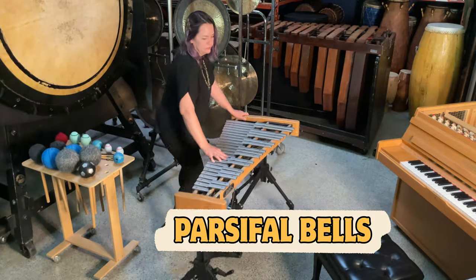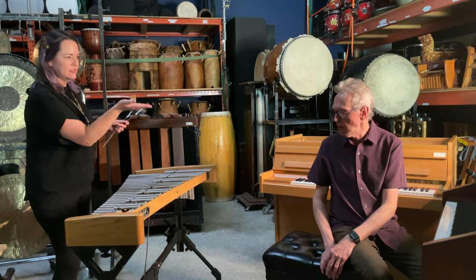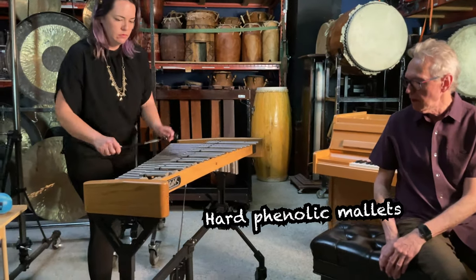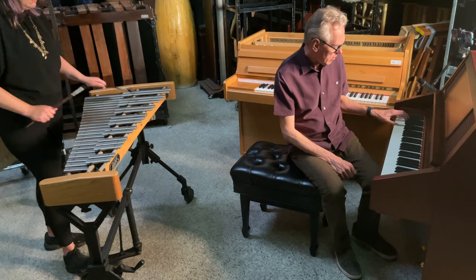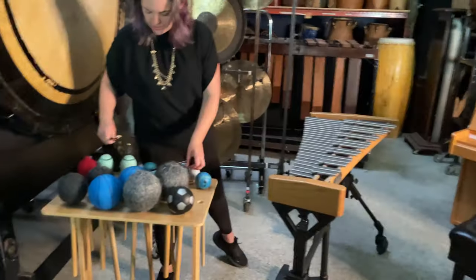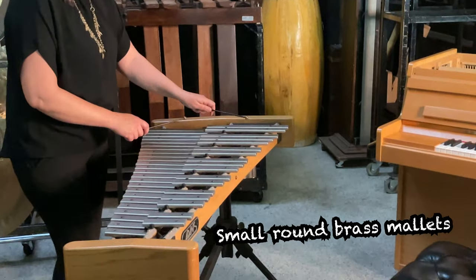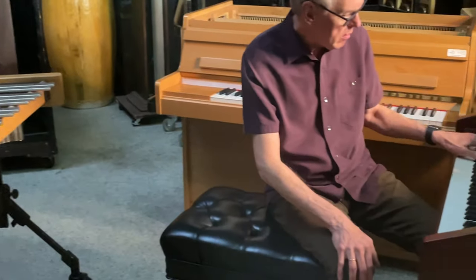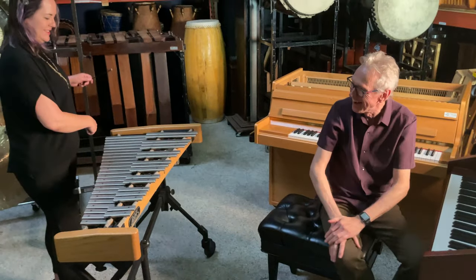There's a thing called Parsifal bells, which is essentially this extra large extended range Glock. This hammer is a little bit different, but it's essentially a Glock. Right. But this one does have a dampening pedal, but it's not individual dampers like it is on these instruments. It's global. Now it has a little extra level of brightness that this doesn't have down there. Right, so if I go way extreme and change to these little tiny brass mallets, let's see how it goes. It still has a level of brightness this doesn't have. Parsifal bells just have an extra sparkle to them. That's muted.